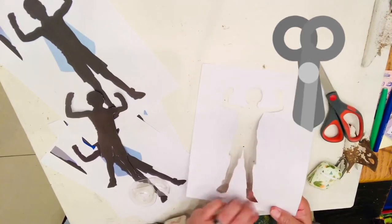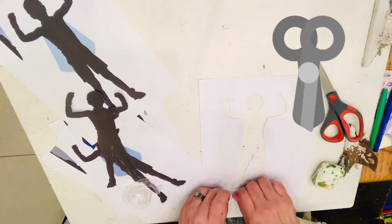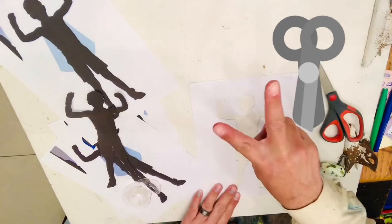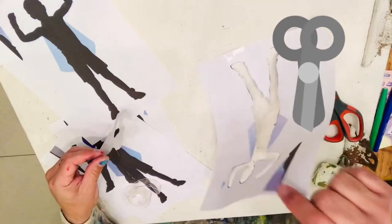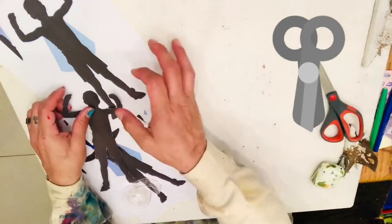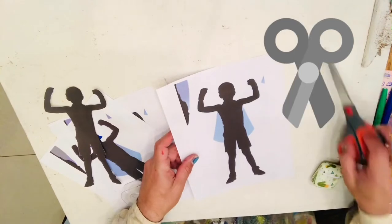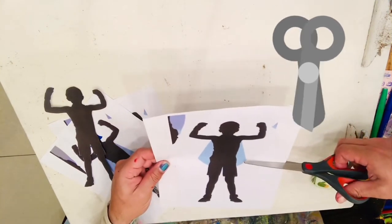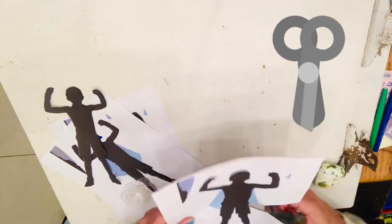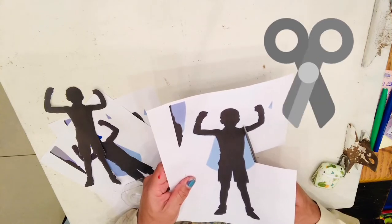We have to now cut out the cape. That's why we have the two printouts and two traced outlines. So we'll put this one out to the side. We've got our second print. I'm going to cut this out, okay? So we're going to start to cut my way across here, and we're just going to cut out the cape.